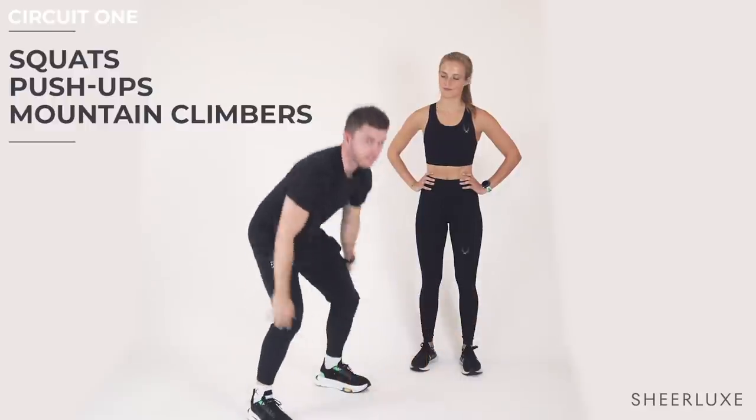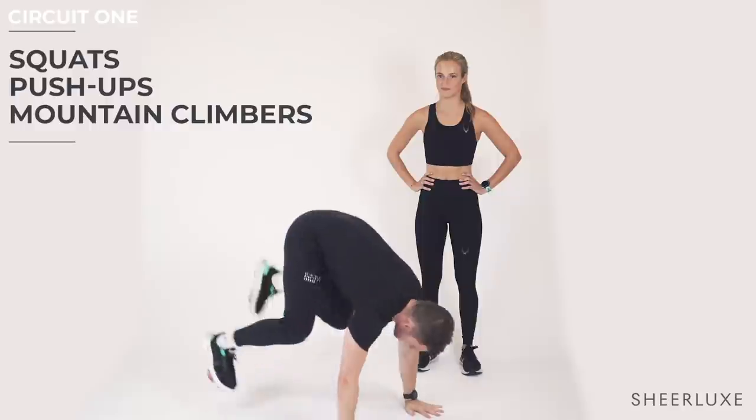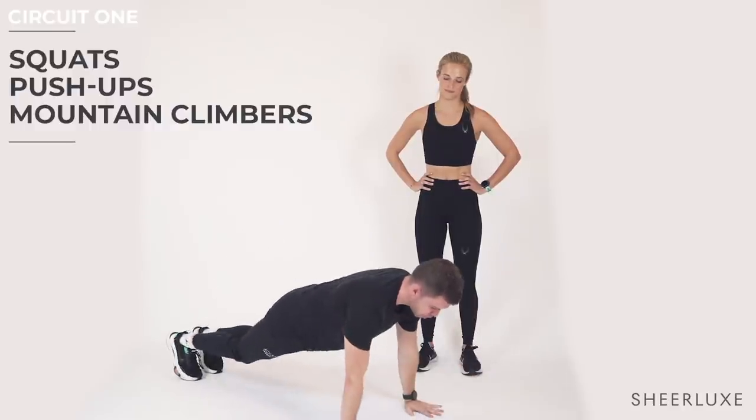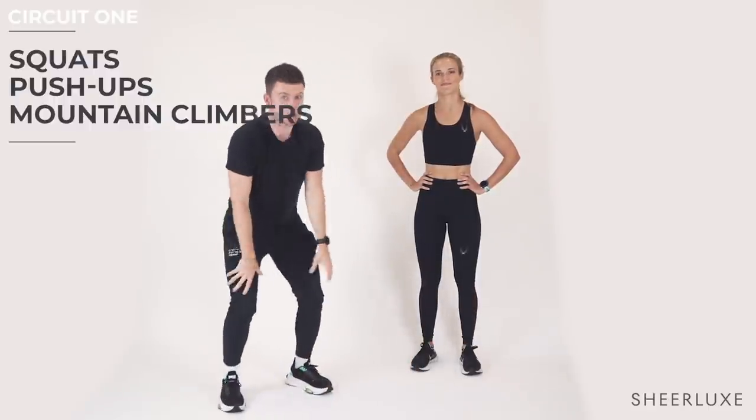Then you'll jump to your feet and you will do two squats. Then you'll come down and you'll do two push-ups. One, two, and then you'll do two mountain climbers. And then you'll do three and then you'll do four and you might get up to six or seven or eight or nine or 10 or a million, whatever you can do.